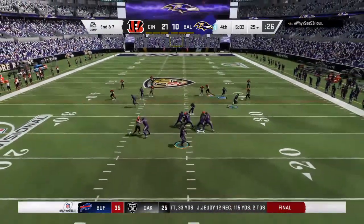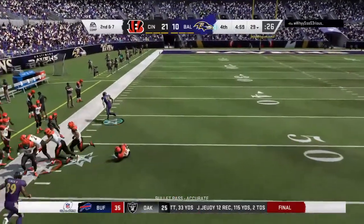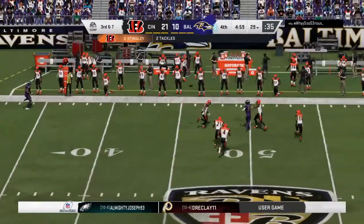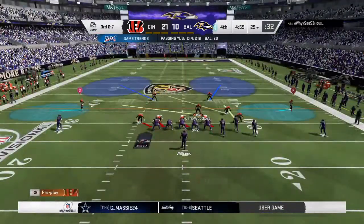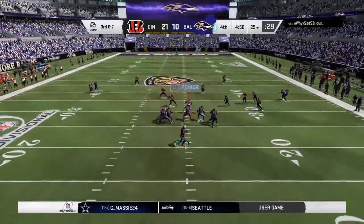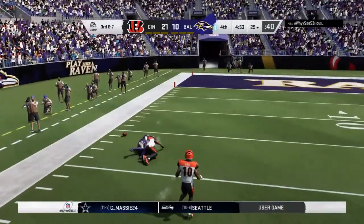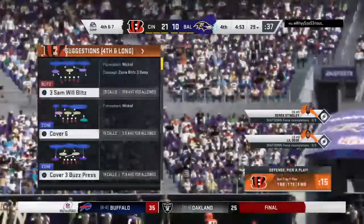Here's a 2nd and 7. And that is intercepted on the sideline. Wait, no. They'll say no. It was caught out of bounds. So this is just an incompletion here. The Ravens on 3rd down. They've hit 2 for 4 thus far. This is 3rd and 7. Back to throw. Williams. And that'll be incomplete. Well, they took their shot all right, but it comes up empty.